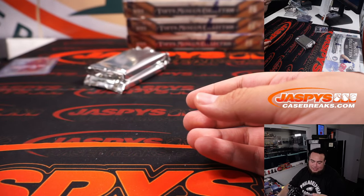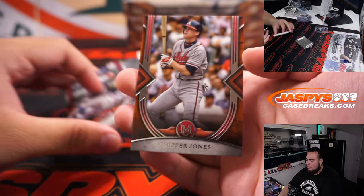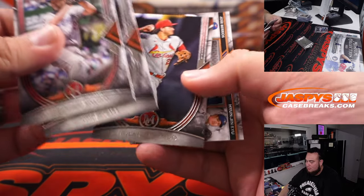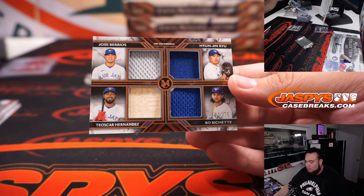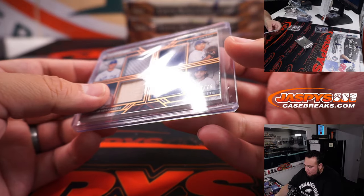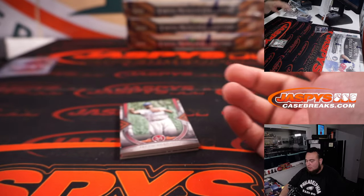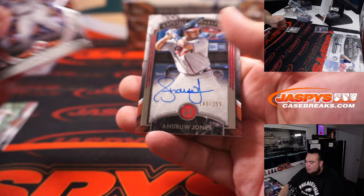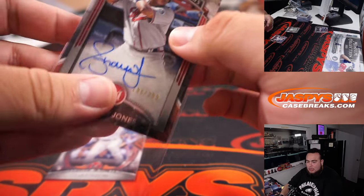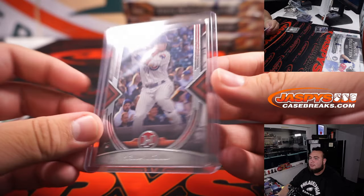All right, then that is Kansas City 39, spot 9 going to Pizzo. And we got a quad relic, Hyun-jin Ryu, Berrios, Teoscar Hernandez, and Bo Bichette to 75. That is going to Blue Jays. 3 out of 75. Pizzo, man, 3 and 9 are just hitting right now. 3 and 9 are just hitting. Suzuki base. With an Andruw Jones to 299. Atlanta going to Charles. And then Rex got the Cubs. I don't know if you've gotten a base of him yet, Rex, but there you go.